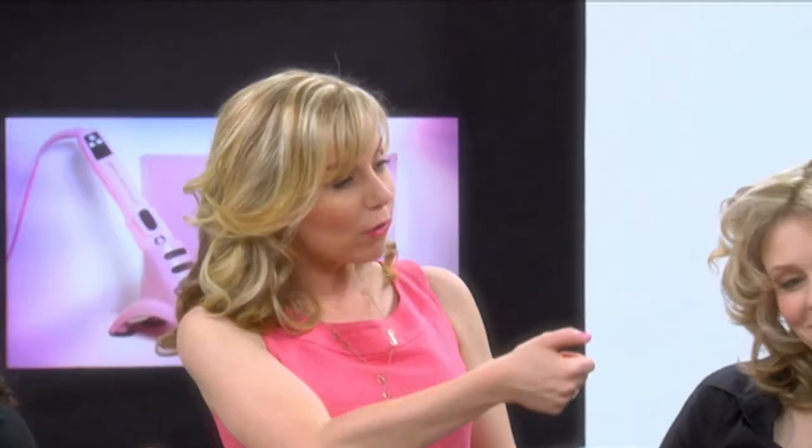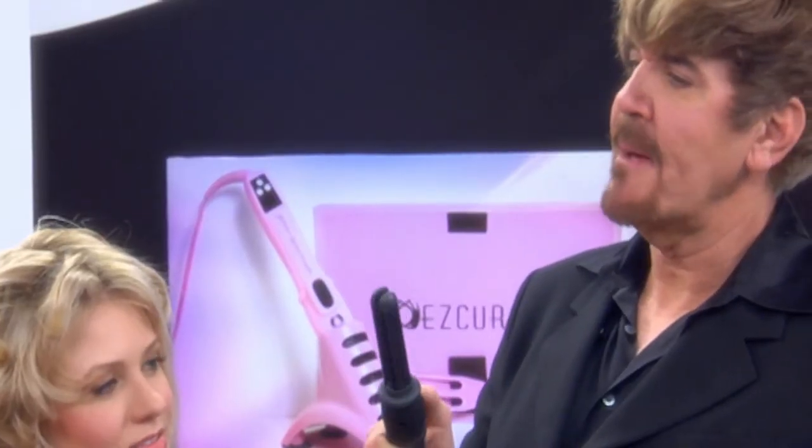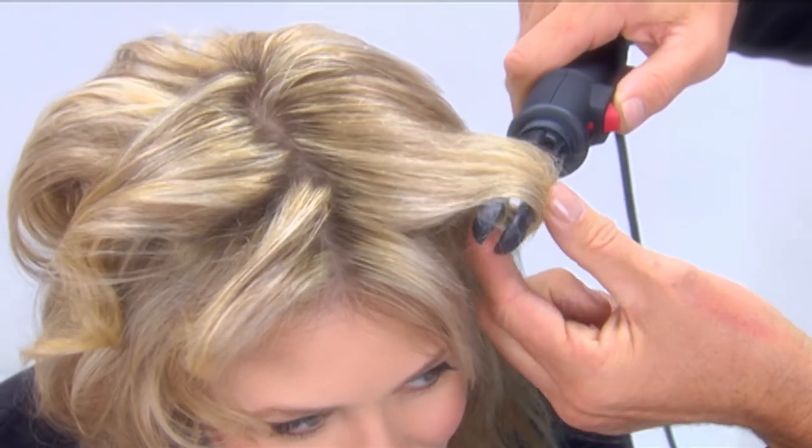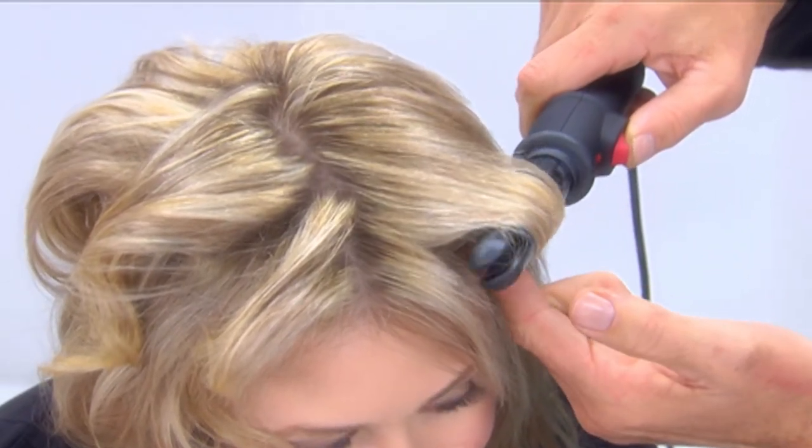And there's just one, that red button is what controls it all, correct? Yes, the red button controls everything, up and down, no matter what way you want to do the curl. I like to do this. I like to bring it back and forth like this. This is my favorite thing about the Easy Curler, is that you can do this.